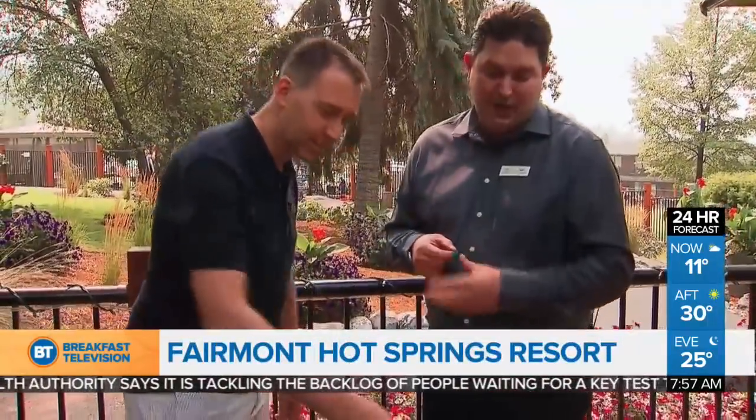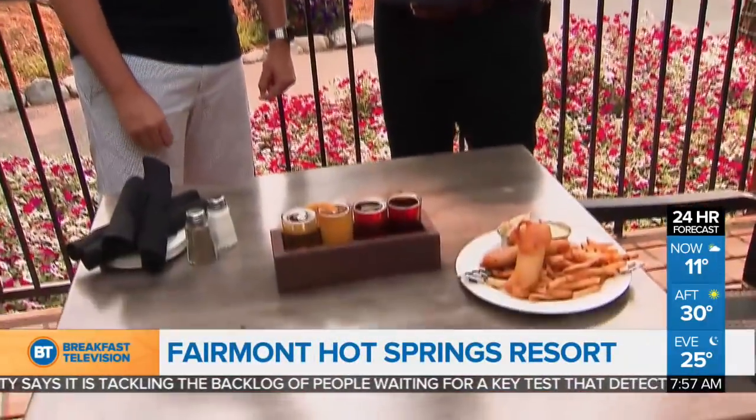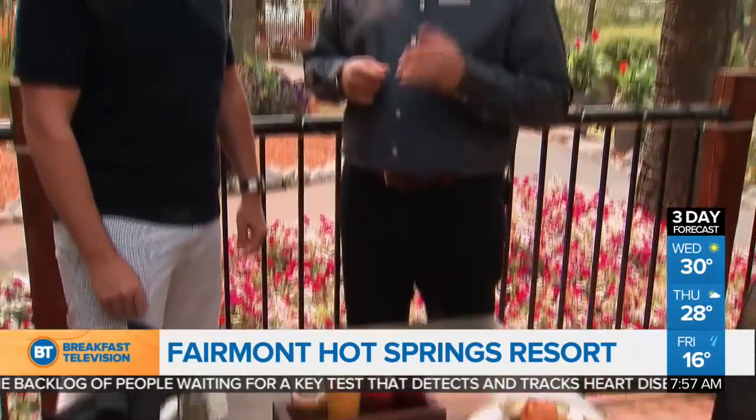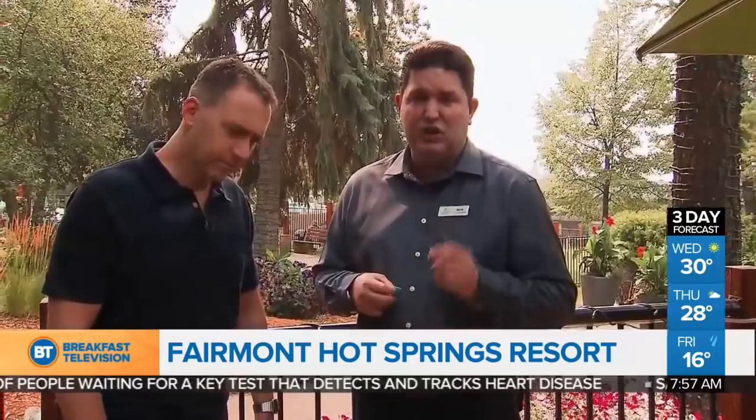Last but not least, the Copper Top. This one's out of Kimberley from Overtime Brewing. This is their seasonal, so this is actually a red wheat ale. Done very good, lots of spice, lots of clove, so kind of a little bit for everybody.